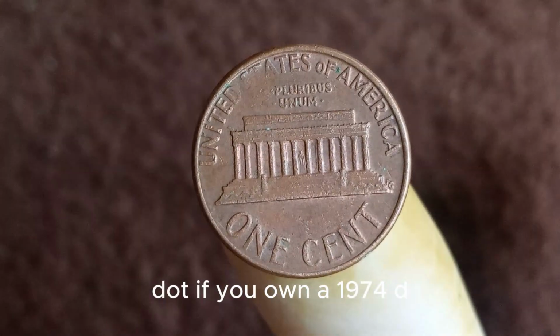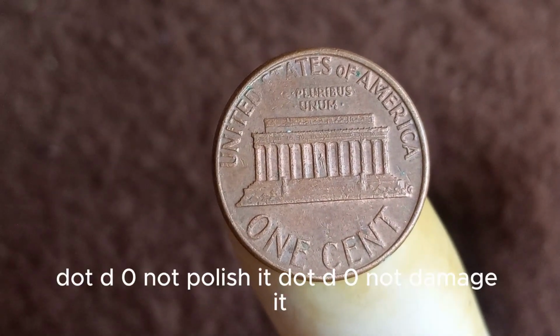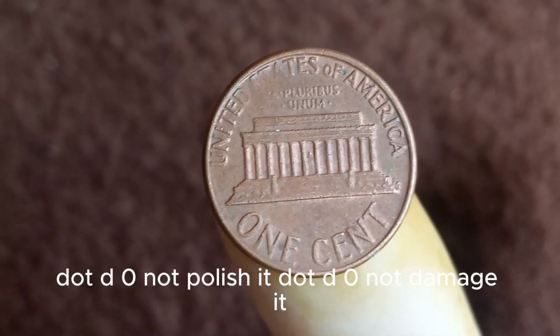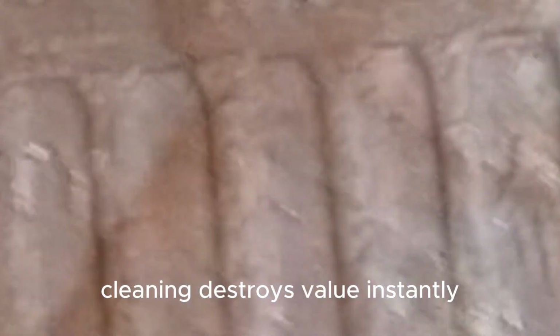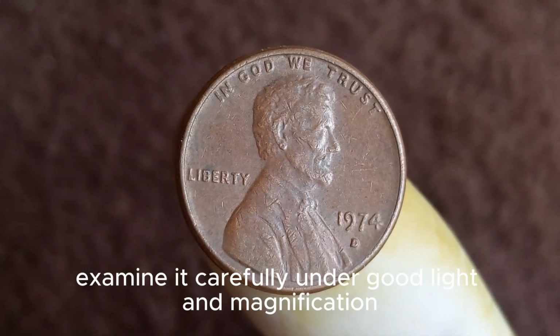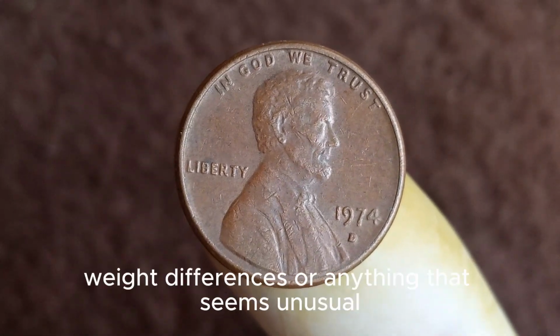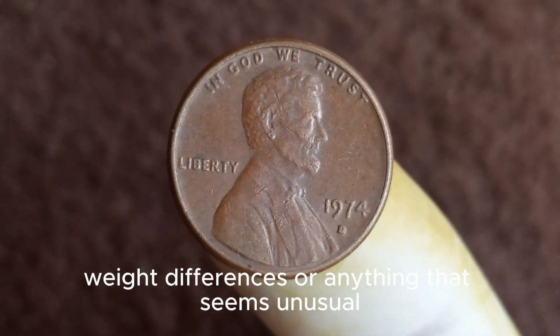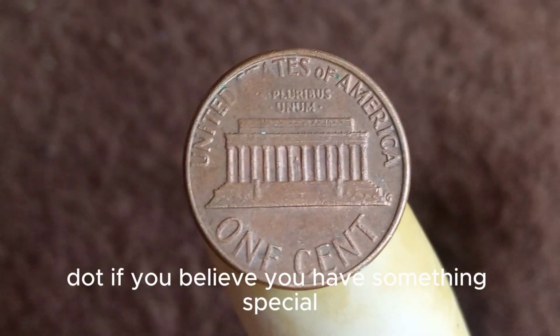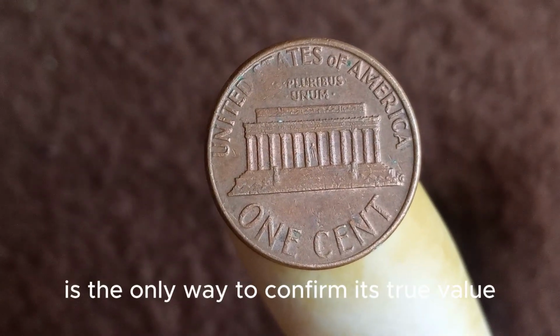If you own a 1974D Lincoln penny, do not clean it. Do not polish it. Do not damage it. Cleaning destroys value instantly. Instead, examine it carefully under good light and magnification. Look for doubling, off-center strikes, unusual color, weight differences, or anything that seems unusual. If you believe you have something special, professional grading is the only way to confirm its true value.